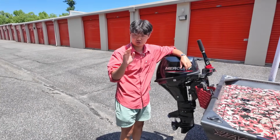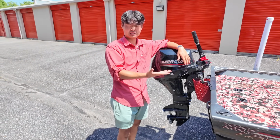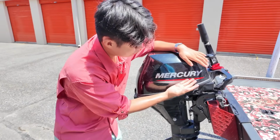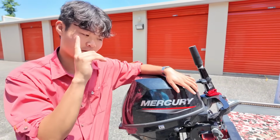A lot of you guys thought I sold this thing, which is not what I did, because why would I sell the Yintin? I just had it sitting in a storage unit, and if any of you guys want this thing, let me know in the comments. Over here we have the beautiful Mercury 4-stroke 9.9. This thing has been reliable since day one.